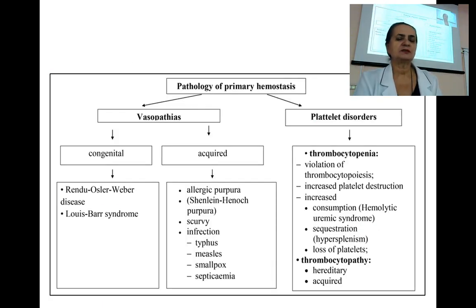Disorders such as thrombocytopenia arise from increased platelet consumption or destruction, complicating the clinical picture associated with vascular dysfunction. Recognizing these conditions is essential for accurate patient assessment and management.